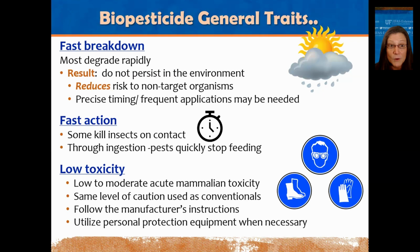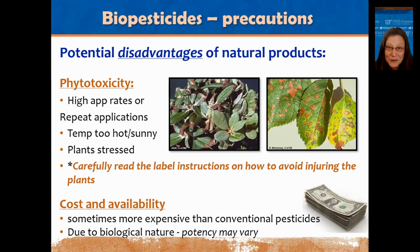Okay. There are some really great things about biorational pesticides. However, there are also some disadvantages of these products, although they are fairly easy to adjust for. The biggest thing is phytotoxicity. This is basically burning or frying your plant. Plants can be damaged by insecticidal soaps, by horticultural oils, by plant oils, sulfurs, especially when they're applied at high rates or with repeat applications.